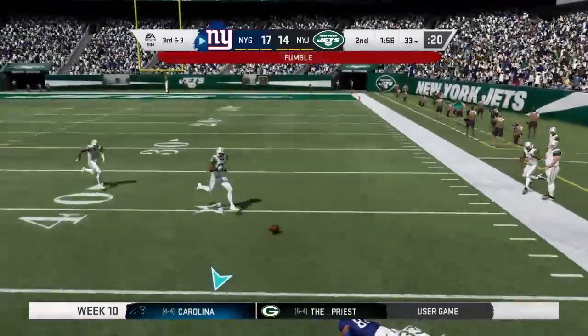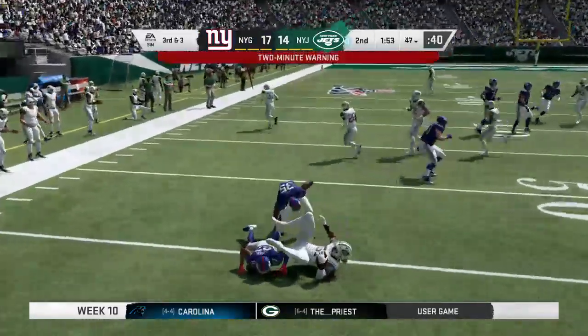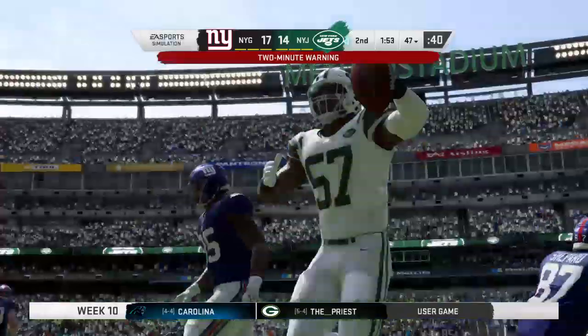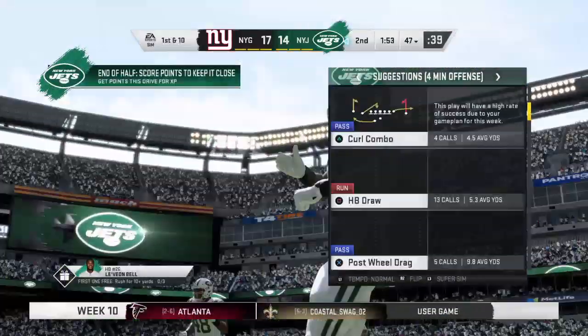And now look at this. Big gain, but a fumble. And it's scooped up by the Jets. And the return stops just a few yards shy of midfield. They'll spot the ball at the 47-yard line.